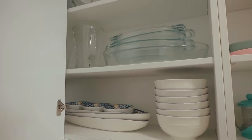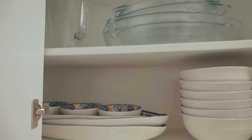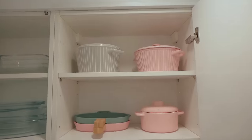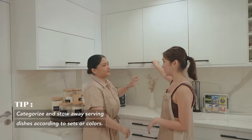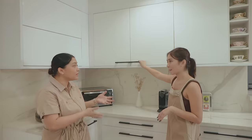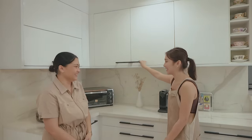More serving dishes. And so, bowls. So you noticed kanina, di ba, we're playing with colors. And then this one naman, it's very plain and clear. Para at least when you open it, alam mo kung saan ka hindi masakit sa ulo. So one tip would be parang dapat color coordinated yung mga things. Or easier, the sets are together. So, dapat ganun. Para at least hindi siya nawawala, or naliligaw yung isang plate.